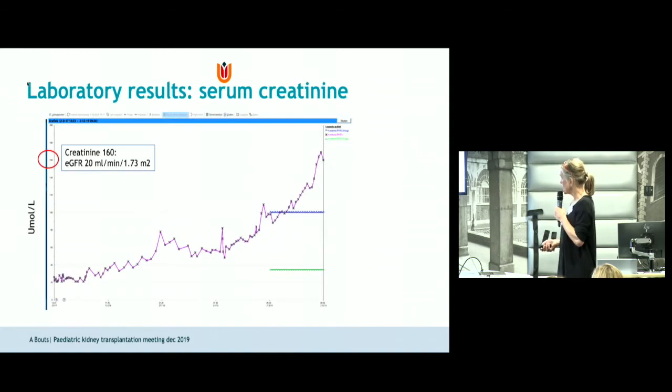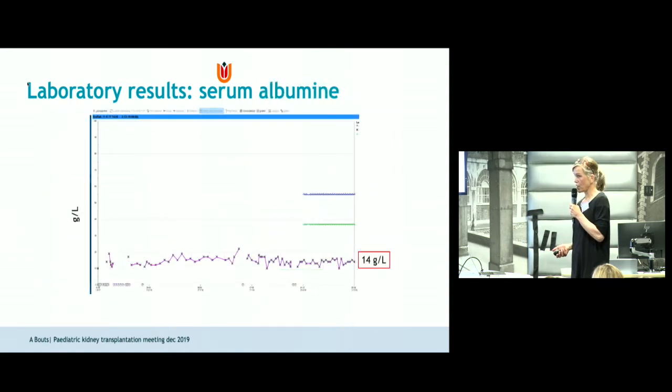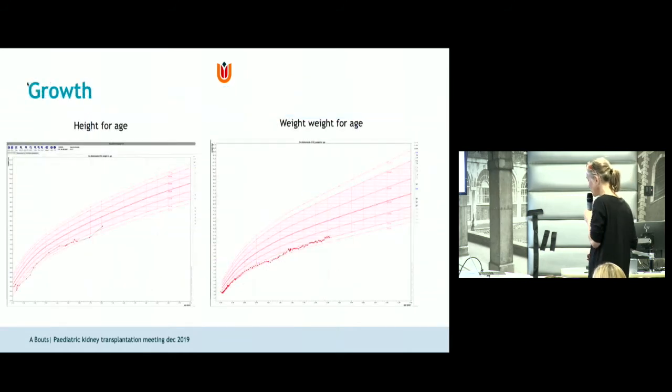So here you see the serum creatinine according to the time. This is the last measurement at the moment. She has a GFR of 20 now, but she still has a very low albumin. And in the workup towards transplantation, father is going to donate his kidney. And we were discussing what to do next.